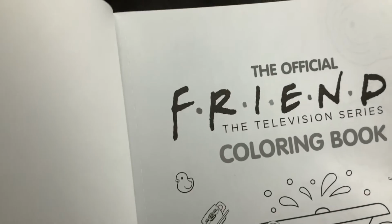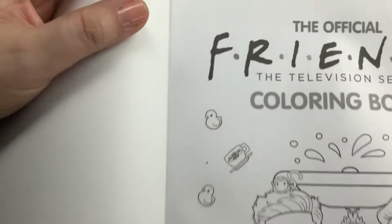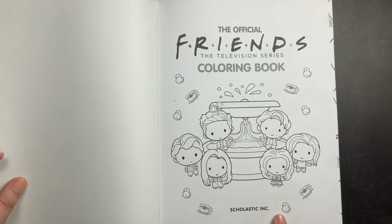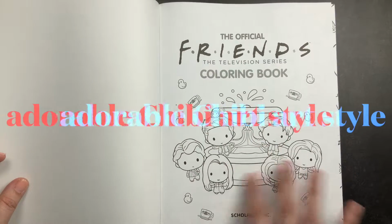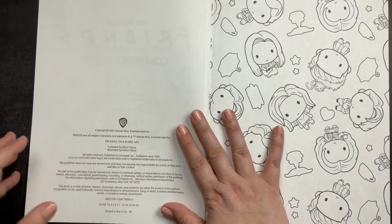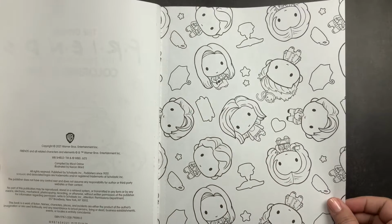The pages in the book are perforated, if you can see that. So you can actually tear them out to color or after you've colored them, which I thought was really cute. It is from Scholastic, and it's just these cute doodly takes on Friends. A little bit kawaii inspired, and I just thought it was really cute. It does have the Warner Brothers over here, and then I'm just gonna flip through it.